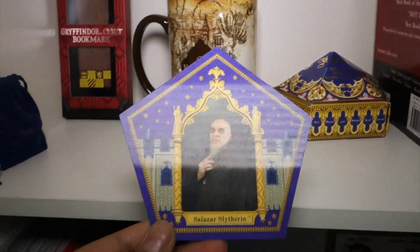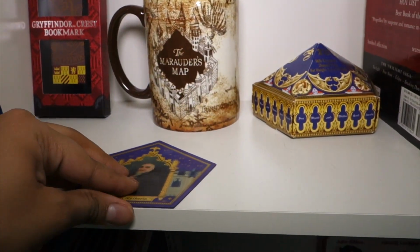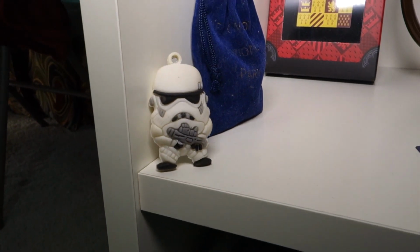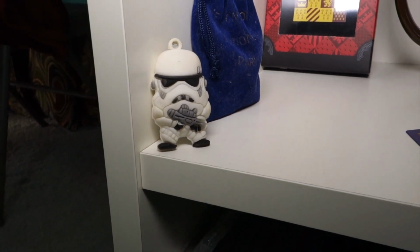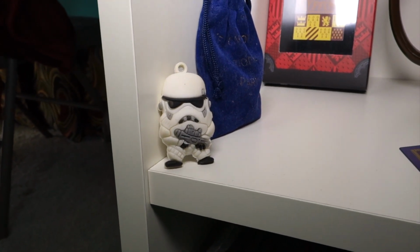With the chocolate frog, I got Salazar Slytherin. It's a bit like hologrammy thingy, like those cards. And this is a keychain that I got for like a few cents online because it was on sale, and it broke really easily, but it looks still cool. So it's a little stormtrooper.